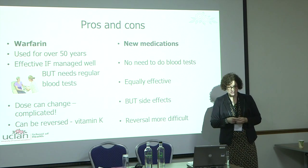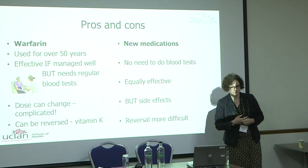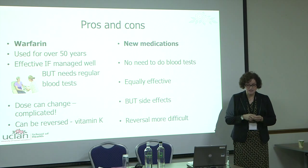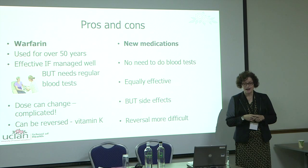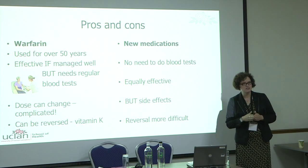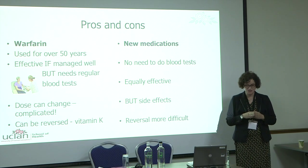Warfarin, it's very much tried and tested. There's a lot of experience with using warfarin. A lot of people have been on it for many, many years. And if it's managed well, it is an effective drug. However, you do need to have regular blood tests. Is anybody on warfarin at the moment? Yeah. Regular blood tests, which is a nuisance.